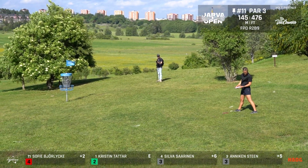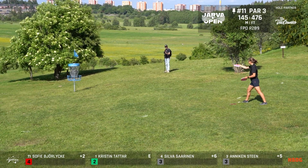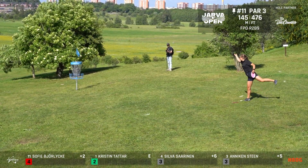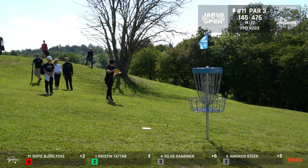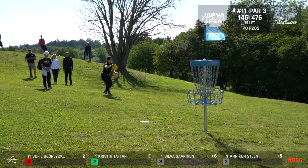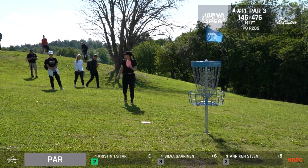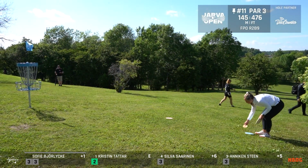Wow. Oh, and this is for birdie on a 145-meter hole. Oh, no. We all wanted it. That was tough for you, Silva. And it looked like she had a little bit of headwind when she was lining up her putt. May have dropped the wind a little when she went to putt, so it's hard to commit to that headwind putt.